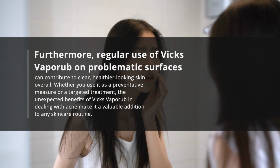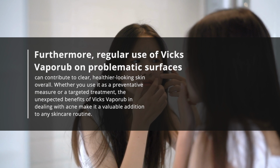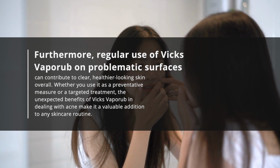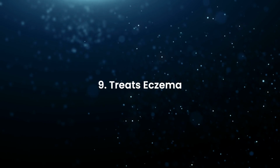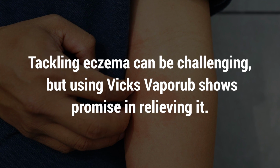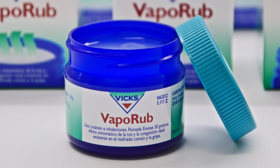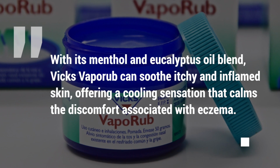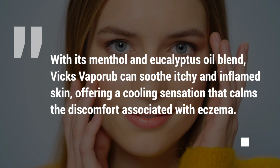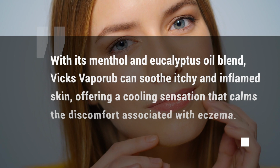Whether you use it as a preventative measure or a targeted treatment, the unexpected benefits of Vicks Vaporub in dealing with acne make it a valuable addition to any skincare routine. 9. Treats eczema. Tackling eczema can be challenging, but using Vicks Vaporub shows promise in relieving it. With its menthol and eucalyptus oil blend, Vicks Vaporub can soothe itchy and inflamed skin, offering a cooling sensation that calms the discomfort associated with eczema.